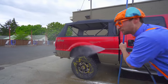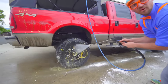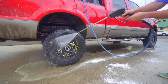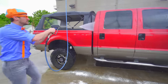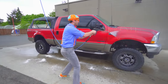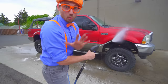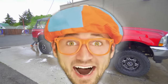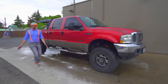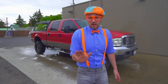Hey, watch out, don't get wet. No, stay over here. Whoa. Okay, I'm gonna go put this back. You stay right here, and then we'll wash it with our hands, okay? Stay right here. With that water gun, we got it pretty clean. But we need to get it a little bit more clean with our hands.